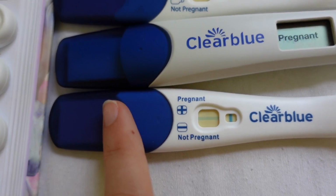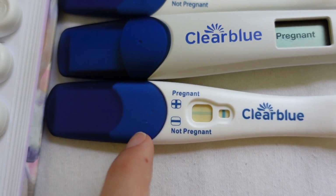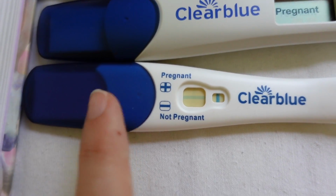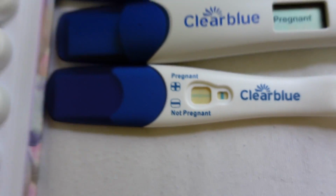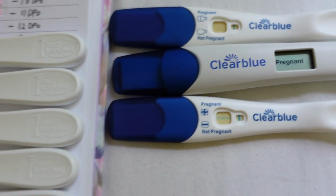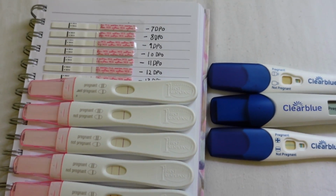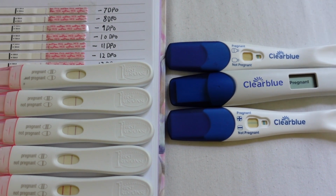And the rapid response was all right too, but this is only a 25 sensitivity, so it doesn't pick up until you're a little bit further along. So I wouldn't want to use this one as an early pregnancy test, but it is quite nice to see the plus sign as well. So I'd take this one a bit further along if you're like 11 or 12 DPO, but not for an early pregnancy test result. So yeah, I hope you enjoyed seeing my line progression.